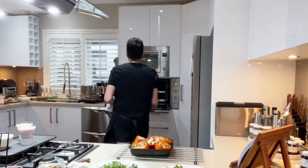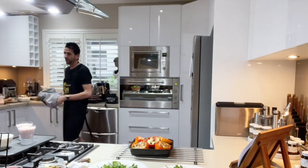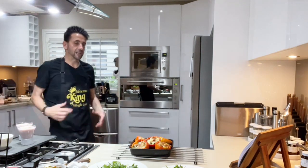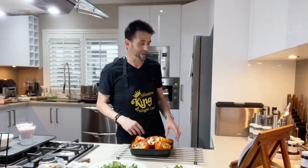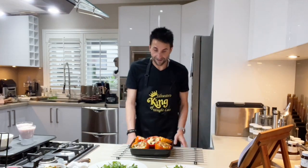Okay. And it doesn't hurt to have a bit of colour on the cheese because it just gives that nice rustic look as well. We don't want perfection. Don't forget, I bought these capsicums and these were reject capsicums, and that's why they're a little bit lopsided. But $3.50, I'm pretty happy with that.